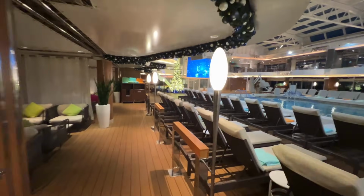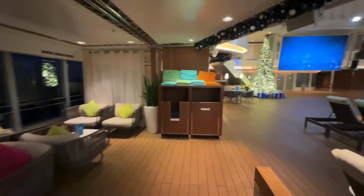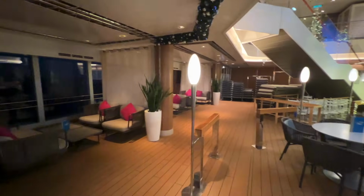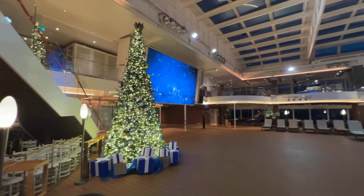Now, this has a retractable roof over the Lido pool. So in the evenings, they'll show movies in here, and it's actually comfortable. You don't feel like you're going to freeze to death. And again, really cool tree.